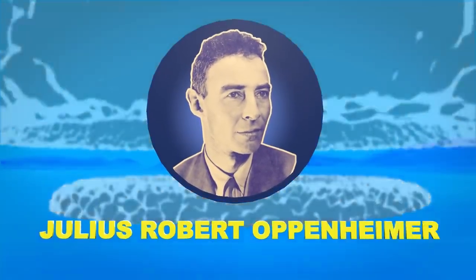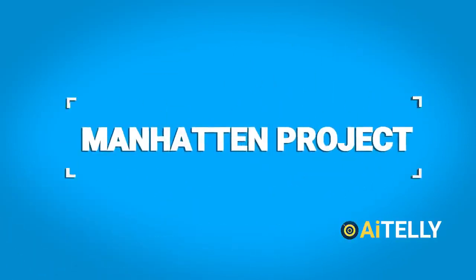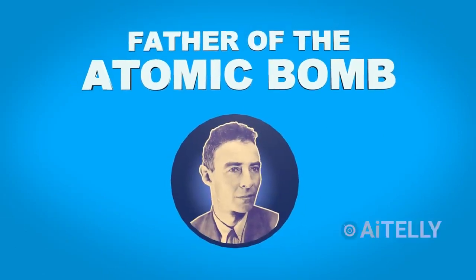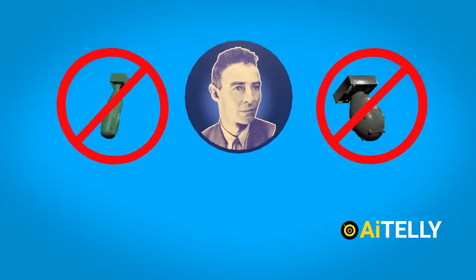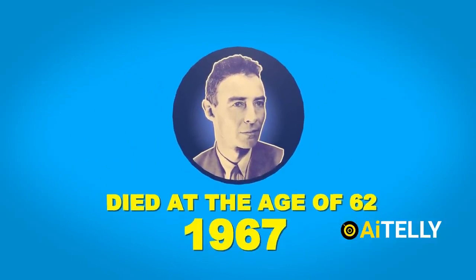Julius Robert Oppenheimer was born on April 22, 1904. He worked on the Manhattan Project and was often coined as the father of the atomic bomb. But the interesting part was later in his life, he fought to eliminate the production and development of nuclear weapons, and died at the age of 62 in 1967.